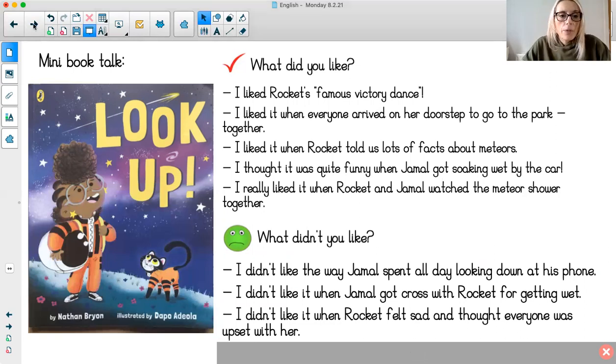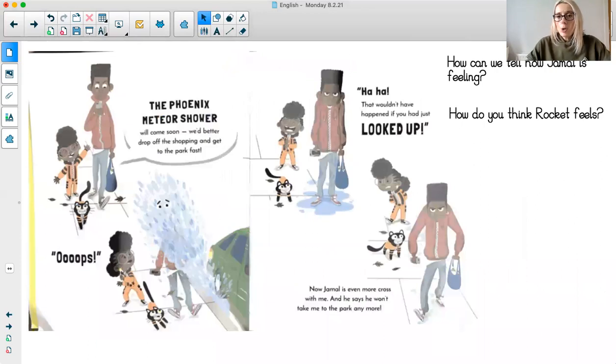Right, let's have a look. So, how can we tell what Jamal is feeling? Because he doesn't really talk, does he? Because he's always looking down on his phone. But when we're looking at books, we can look at the pictures and see the clues in the pictures, just like we did with the first page. So we can tell how Jamal is feeling by looking at his facial expression. Look, he's kind of just walking along and then he gets wet. Can you see he's not looking very happy? Can you pull that face? And then this one, oh, he's looking ever so cross. Can you pull a really cross face?